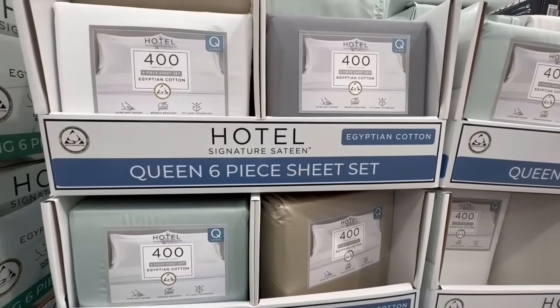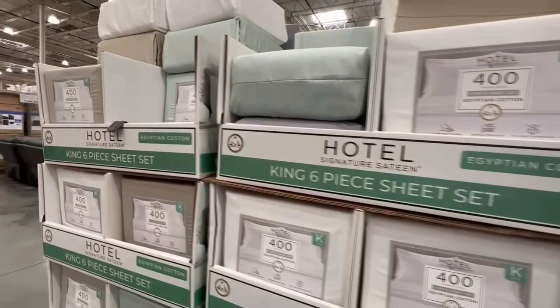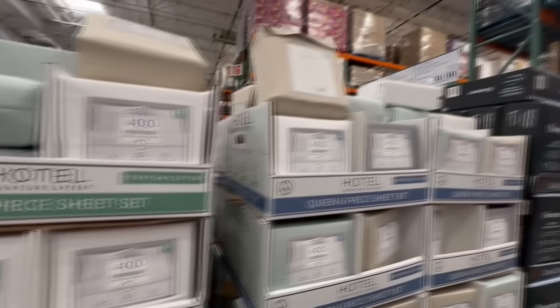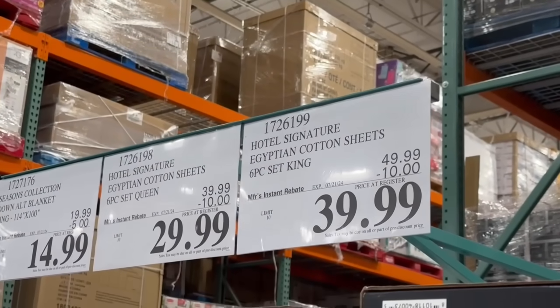I also spotted these queen 6-piece bed sheets on sale. These are from the brand Hotail Signature. I personally haven't tried this brand. Normally I buy the ones, I forgot what the brand is called, but I know they're normally like $14, $15 anytime they have a coupon to them. So they probably normally sell for 20. Those are the ones I usually grab. But these I haven't tried.